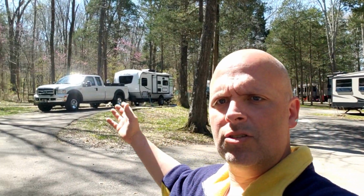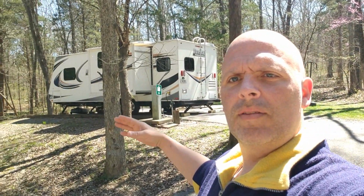They all have this. Now, I was talking about the perimeter of the sites. You can see here there's a perimeter. You can back up, and this little site here with this Lance camper is site 43.